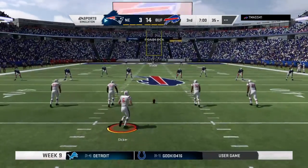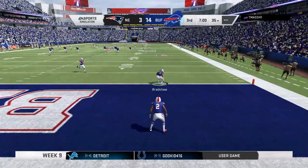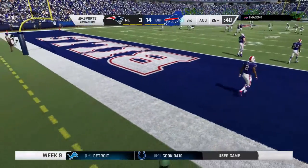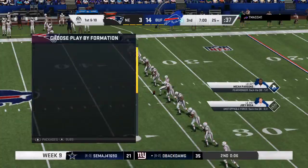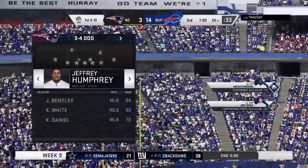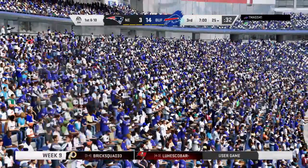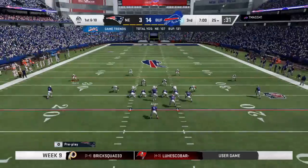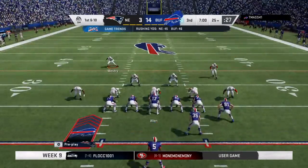Bills with the lead, and they'll get the football first as the second half is underway. And this will not be returnable. It's out of the back of the end zone for a touchback. The Bills come to the line to start their next drive. They built a good first-half lead. Now they have a chance to add on to it.